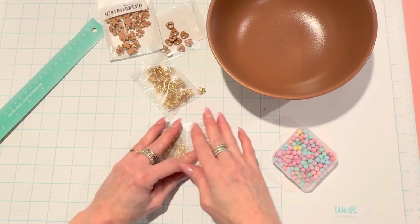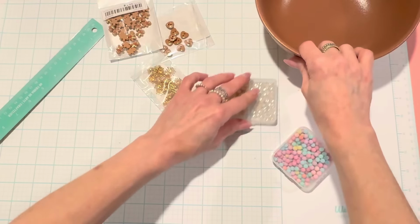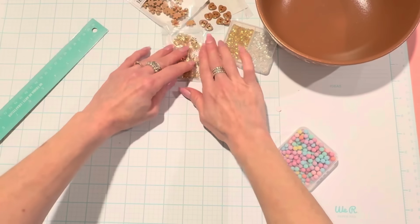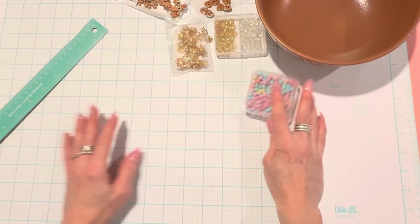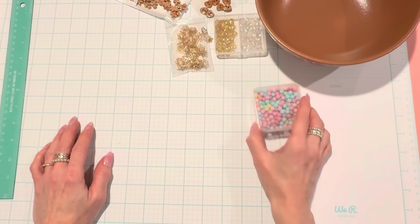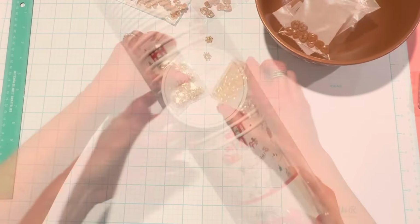And I do like Kiss nails the best, but they can be expensive. So sometimes I'd like to just order from Temu. Some are better quality than others for sure. All right, let's move these over.